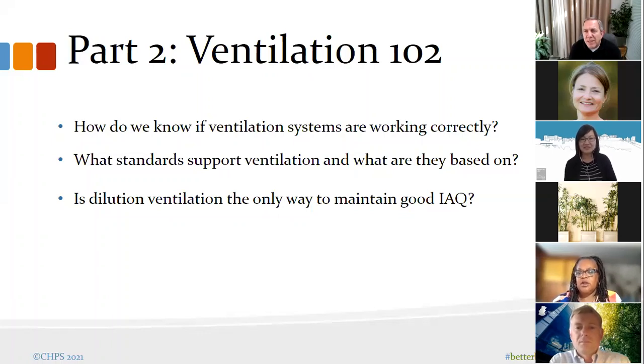So I'll answer the standards question. I know Christian wants to talk about the dilution. A lot of us have heard of ASHRAE. 62.1 is the minimum standard. Now, it's a standard. Your local jurisdiction may or may not adopt it. So in California, we follow the code called Title 24.